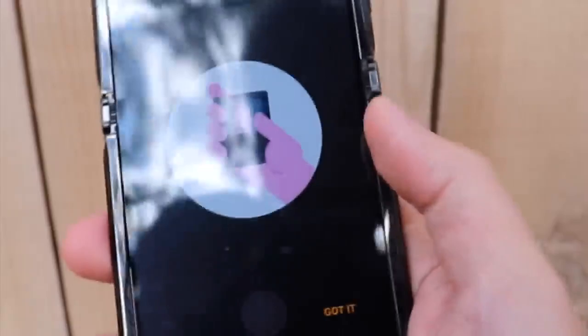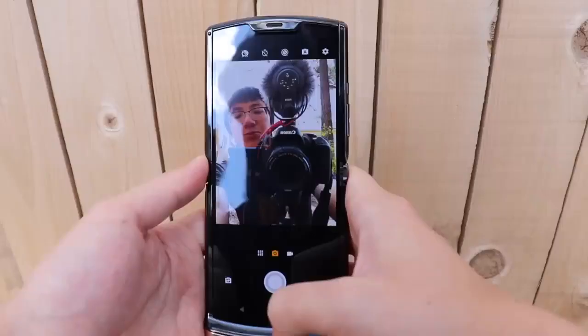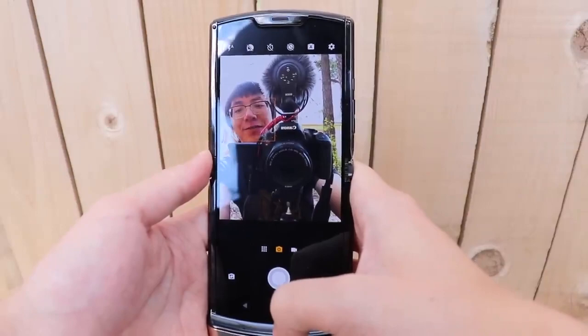I'll keep that in mind. Ugh, this screen's so tall it's like impossible to reach stuff at the top. Let's try the selfie camera first. Wow, I look clear. I did spend $1,500, so.